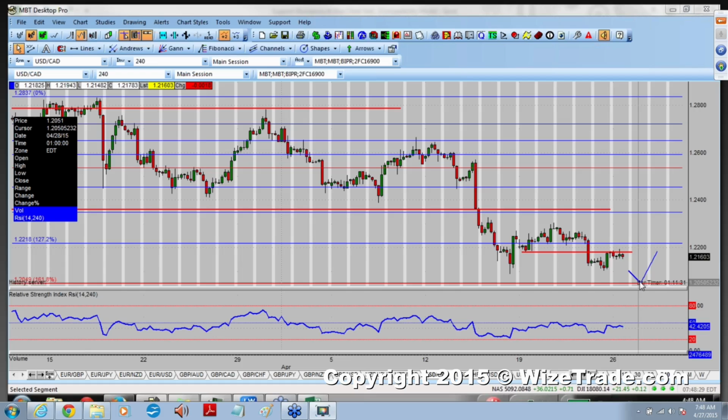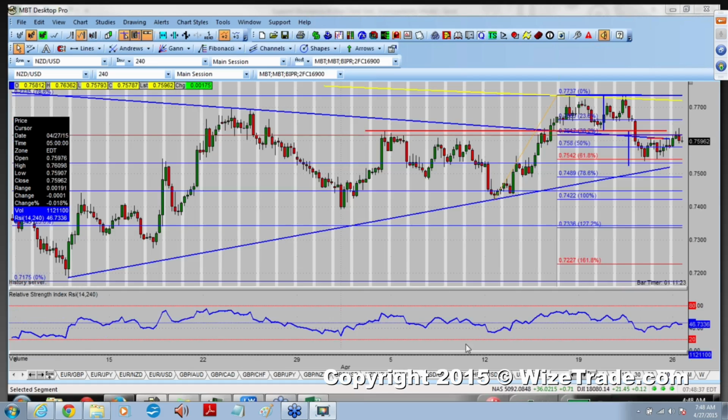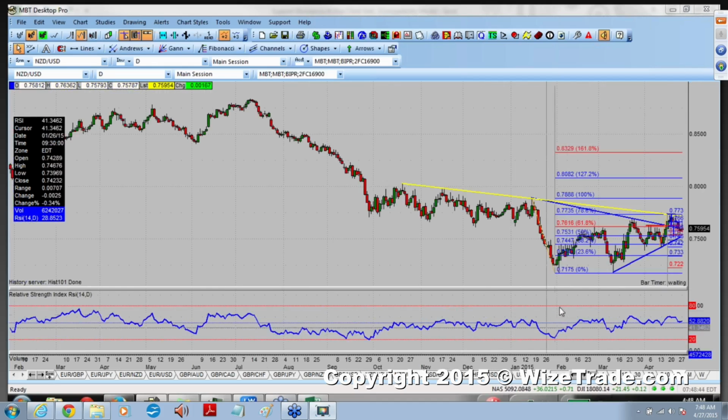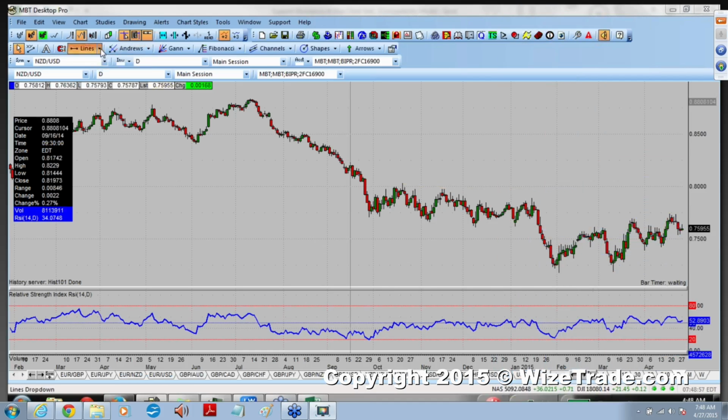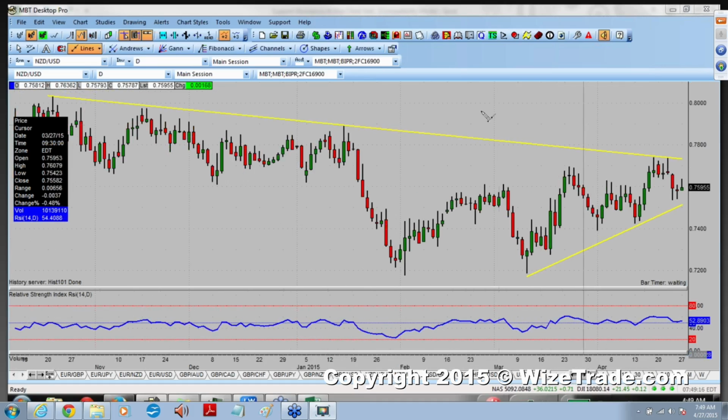Okay. All right. Let's take a look at the Kiwi. So here's the Kiwi dollar. Now, the Kiwi, a couple things here. Let's go back to this daily chart and let's delete everything. And let's talk symmetry for a second. So you guys know that trend line right there rejected us last week. That is not symmetrical. What was symmetrical is this. That was symmetrical initially. That trend line right there wasn't.